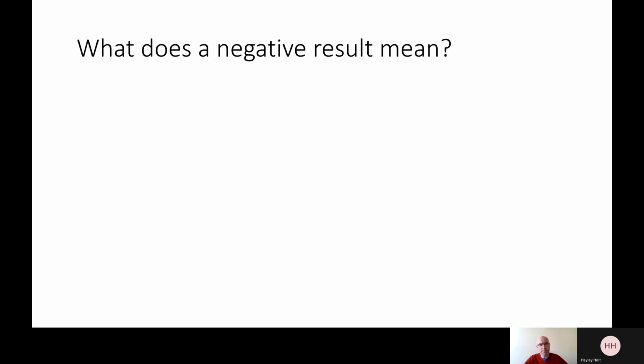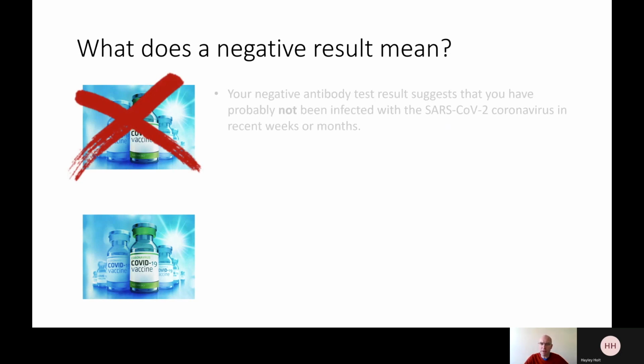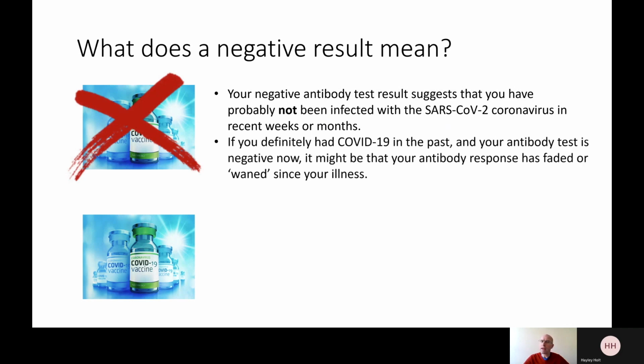What about a negative result? Well, again, interpretation of a negative result depends on your vaccination status. If you get a negative result and you haven't been vaccinated, then your result suggests that you've probably not been infected with SARS-CoV-2 in recent weeks or months. If you definitely did have COVID-19 in the past, for example, if you know that you had a positive test and you had symptoms, and your antibody test is negative now, the most likely explanation is that your antibody response may have faded or waned since the time of your illness, especially if that illness was more than 6 months ago.